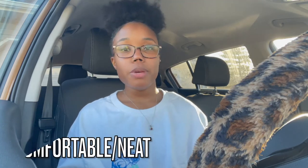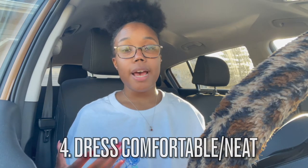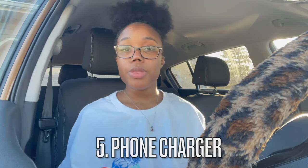The next tip is that you want to make sure that you're comfortable, but you also want to have neat clothing. Comfortable enough so that you can move around, do what you got to do, but neat enough so that you look presentable. You want to get a phone charger or a portable charger, so that you can charge your phone while you're on the road.